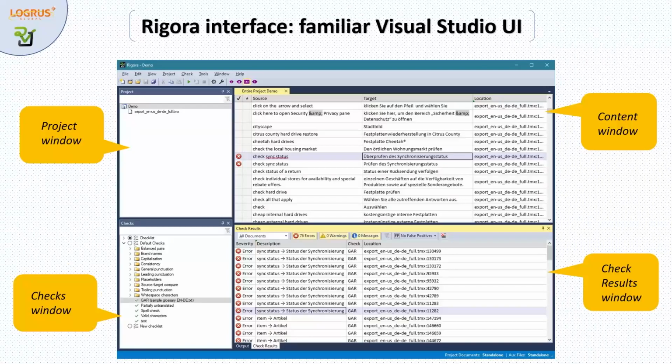Here are the main components of the user interface: the project window, which contains the project components and files, the checks window, which shows the myriad checks available, the check results window, which will display the errors after you run a check, like an error list, and the main window, the content window, which displays the source and target text segments after you open a project or a file. Now let's open Rigora and take a closer look at its features.